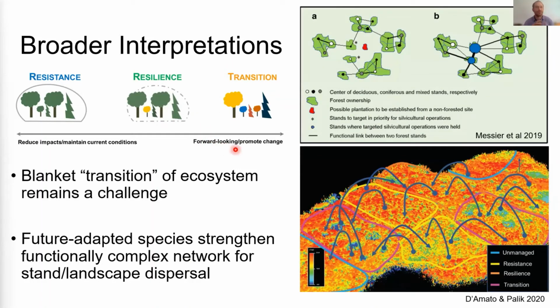Within these broadly proposed climate adaptation frameworks, a blanket transition in terms of ecosystem composition still remains a bit of a challenge, but the success may not lie in a wholesale transition in species composition, rather in the near-term survival of a few sexually mature individuals along strategically placed source nodes that can serve to functionally strengthen a network at stand and landscape levels for dispersal over the long term, like what Christian Messier and Tony D'Amato and Brian Palick have talked about here.